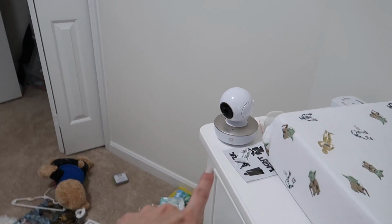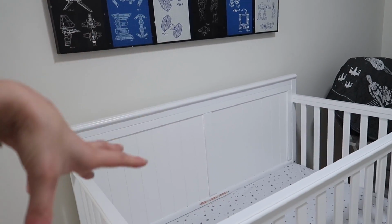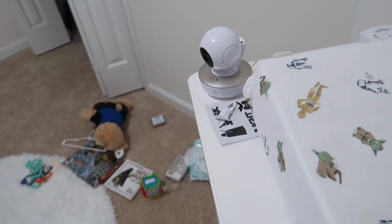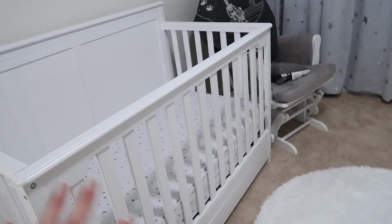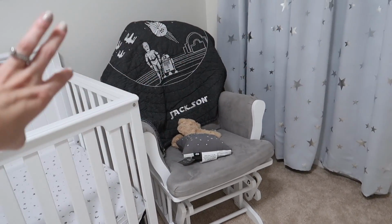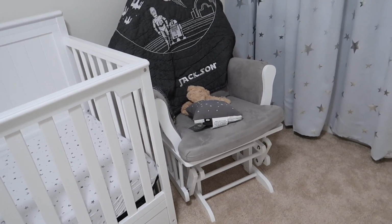We've also got the monitor set up here. I'm not quite sure if we're going to eventually put it right there or if it's too low and it's not going to give me a good view. But for now, it's okay. It's been working out being here on the little dresser because I can still see him. I did get this glider in and it's not positioned perfectly, by the way, so I'm going to position it a little bit more slanted up against the wall.